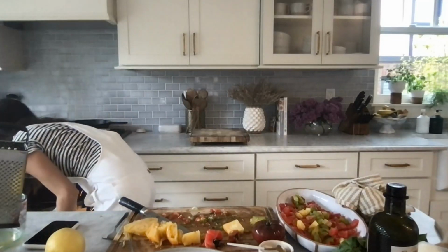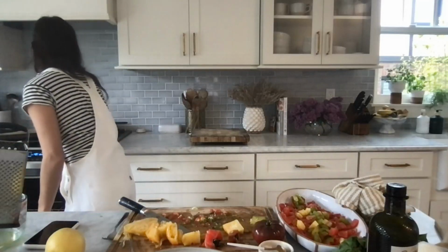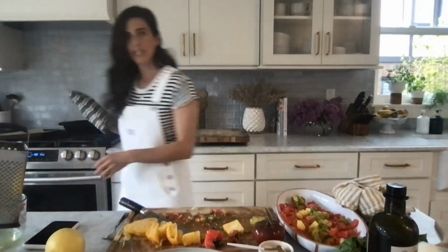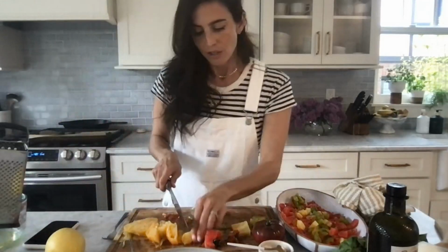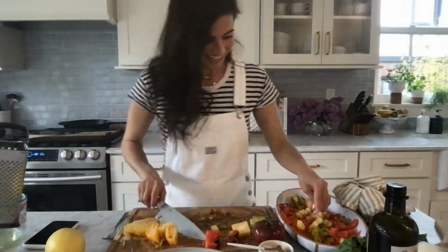Okay. Here we go. So our zucchini is done. I'm just gonna let them cool over here. So truly, it is all connected. I know you guys are used to it.